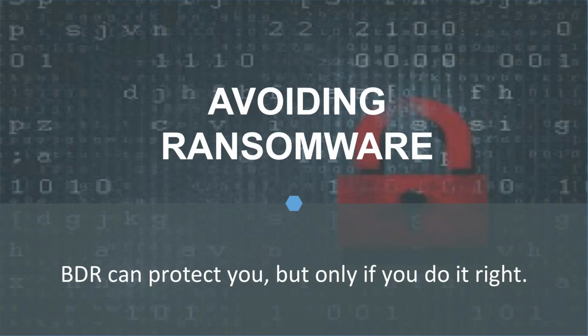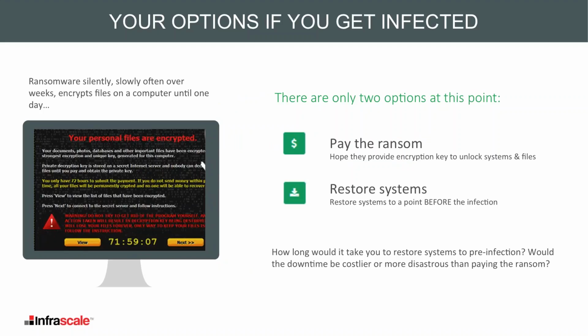Backup isn't your only option, but let's go through a couple of the options you have to avoid ransomware and work proactively against it. Right now, these are what the options tend to be if you get infected. They look at the options as: I could either pay the ransom, or I can restore systems back to a point before the infection.